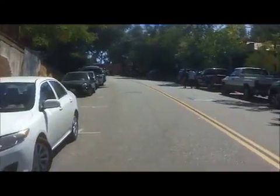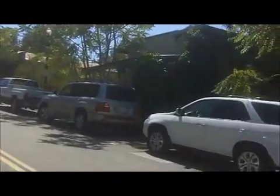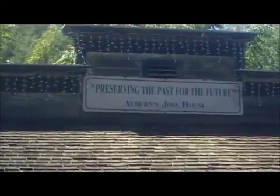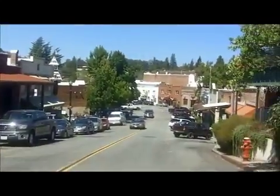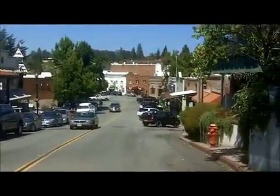Well, I walked up the hill on the other side of town. You can see these older homes. And look at this old place here. Preserving the past for the future. Auburn's Joss House. You can tell that's a piece of American history. And then here we are looking down over the town from the other side.